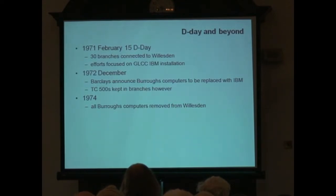On February 15th, D-Day, there's just 30 branches connected to Wilsden, the Burroughs Computer Centre. And efforts have been refocused on the IBM installation at Greater London. They realise that basically the Burroughs system is not working as it should do for a number of reasons.